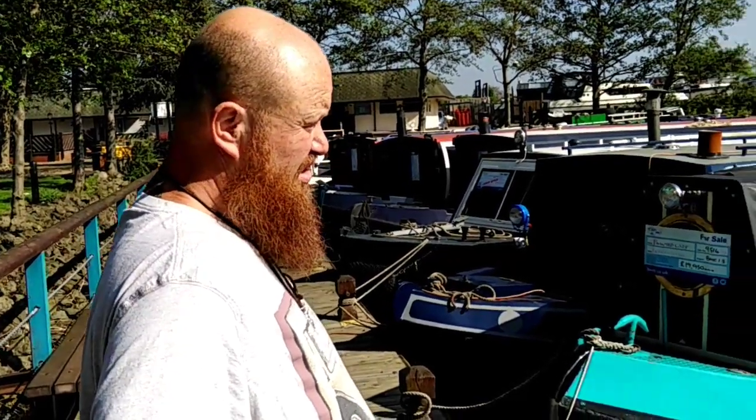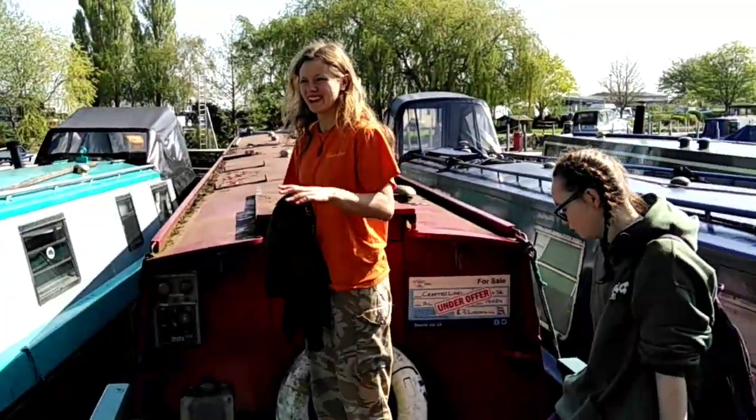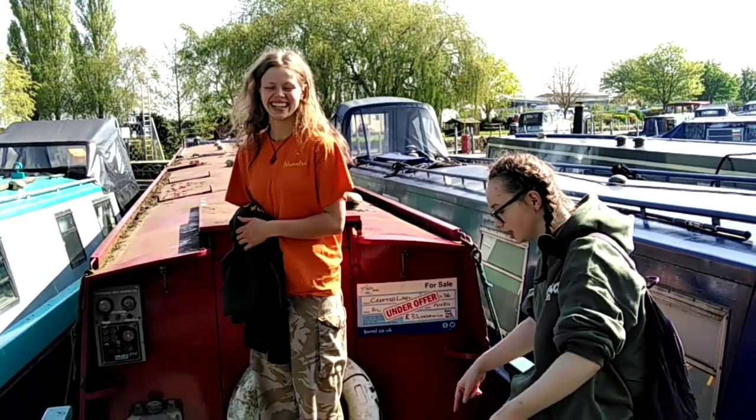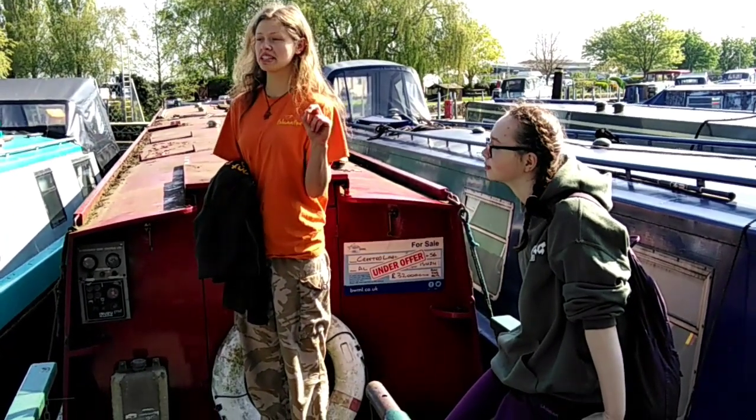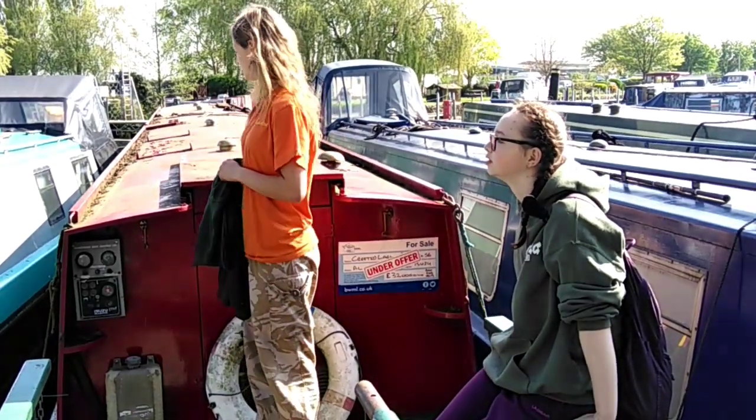I'll tell you what, the paint probably won't look too bad once it's had a good scrub. It should be alright, shouldn't it? Well, I'm doing the roof. I'm doing the engine. I'm going to take my phone out and stick it in the van because I do not trust myself. Well, it can sit inside, can't it?